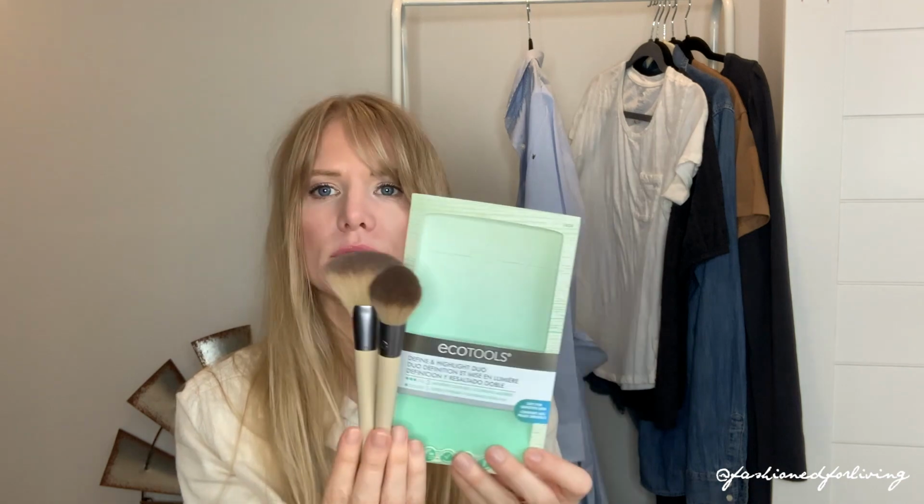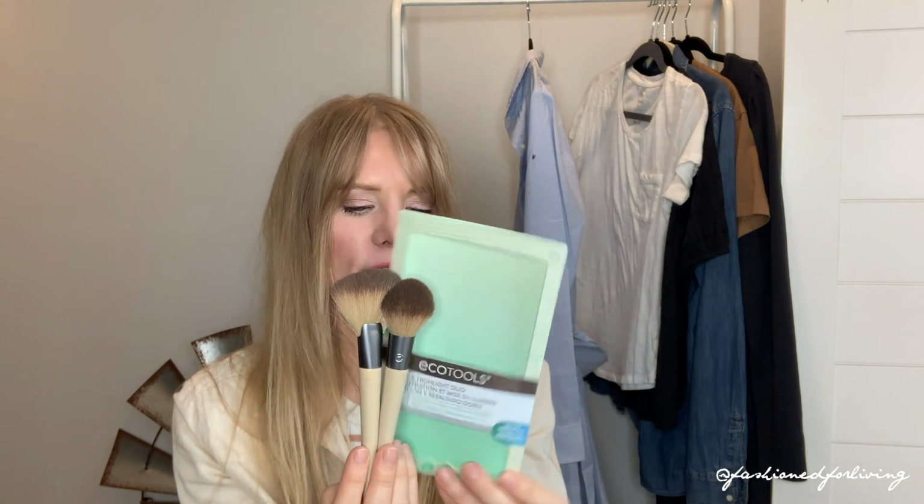And then the other thing that I picked up while I was over in the makeup area was this Eco Tools brush set. This was $5, and I have other Eco Tools brushes. I knew that I loved the brushes, that they're always really great quality and that they're soft. What I really wanted was this dome-shaped brush. I don't have any brushes like this, and I've wanted one. So when I saw that, I was like, definitely picking this up. It also has this fan brush, which again, I don't have any brushes like this.